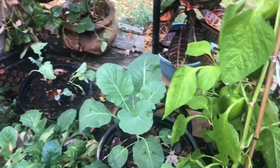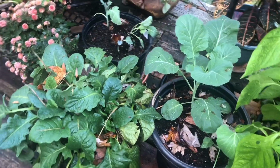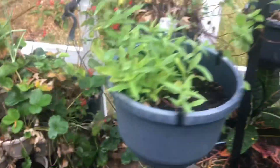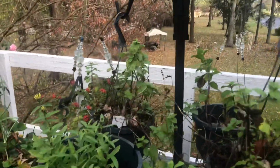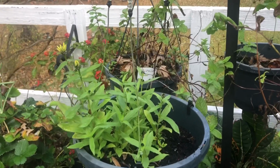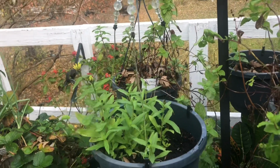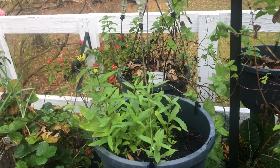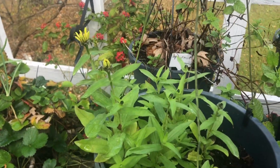More collards here. And of course, there are flowers mixed in between the vegetables. There's some more collards here. And on this thing here, this is where I had some zinnias. These are the zinnias that don't get any larger than about 12 inches or a foot tall, and so it's seeded itself. And as you can see, the blooms are just trying to come in.